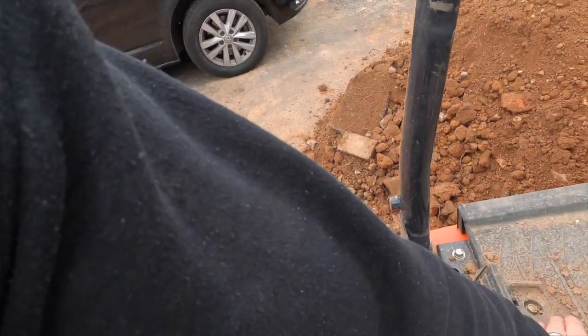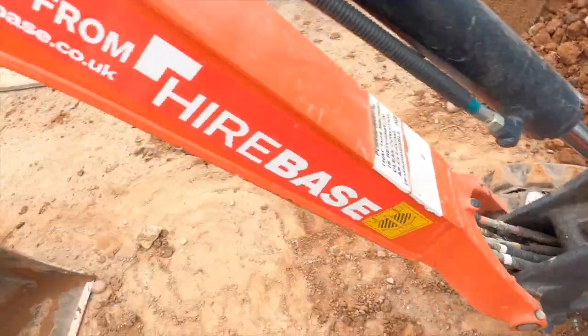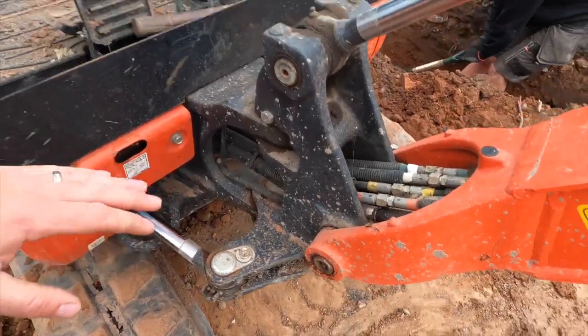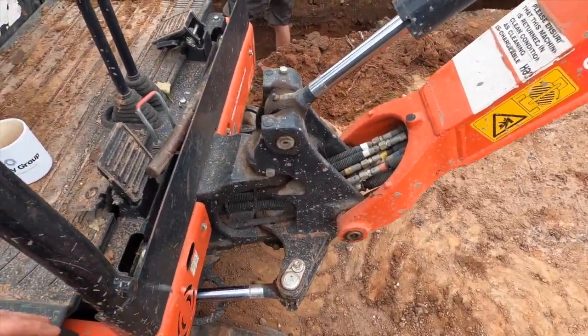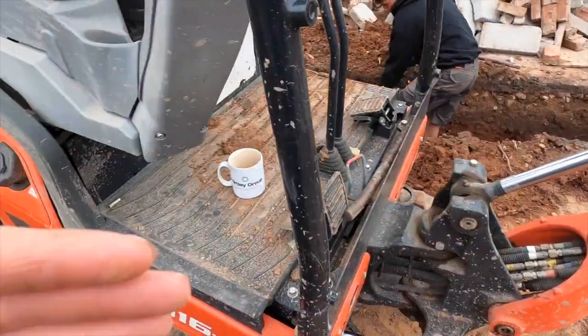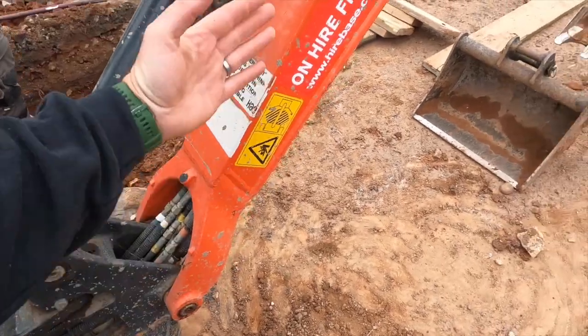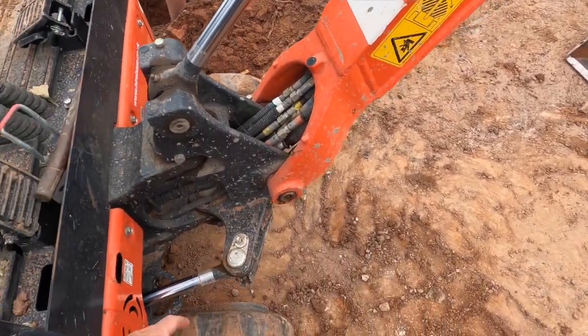So the other foot control, that one there, does this motion here, so that controls this ram. Sometimes when it's a tight space and you can't quite get in and you can't move the actual body of the machine, if you use this control here, it just moves the arm and leaves the body of the machine completely static.